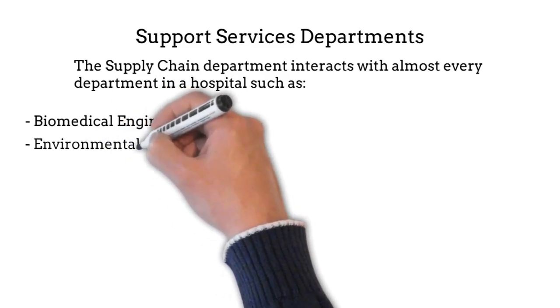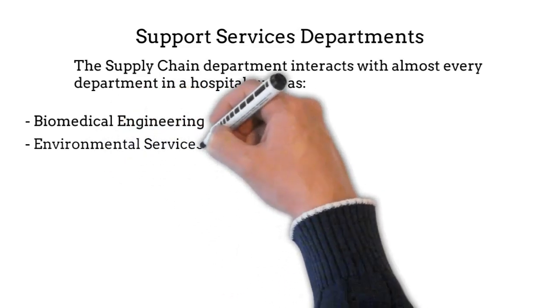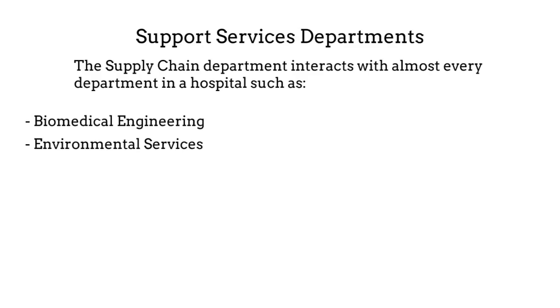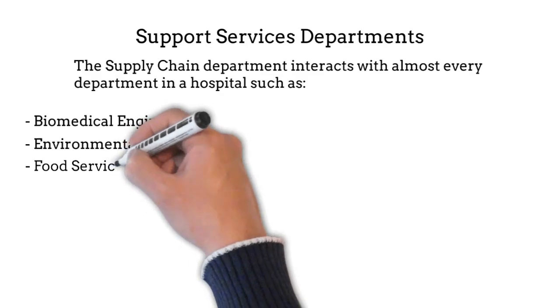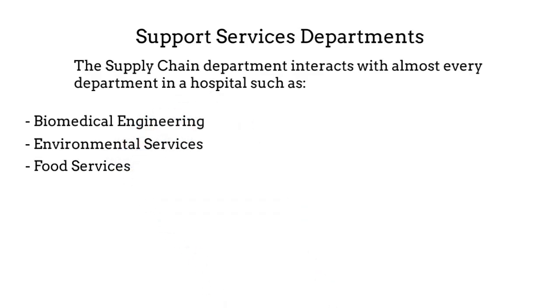Environmental Services is responsible for the overall cleanliness of patient rooms and common areas throughout the hospital. Supply chain may assist with the coordination of the ordering and delivery of specialty beds needed for patients. The Food Services Department focuses on food preparation, production, and delivery to patient rooms, as well as to visitors in the cafeteria. While supply chain does not assist with the actual preparation of the food, they may help with the procurement and sourcing needs of the Food Services Department.